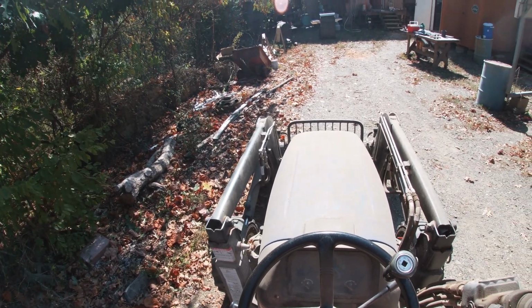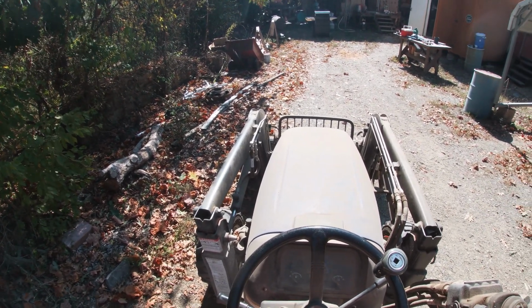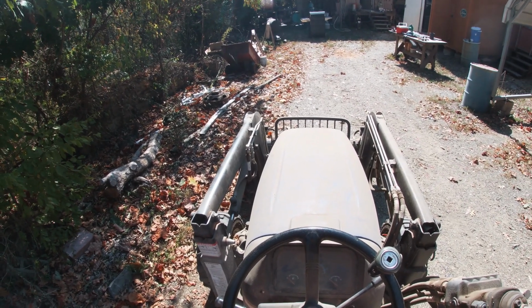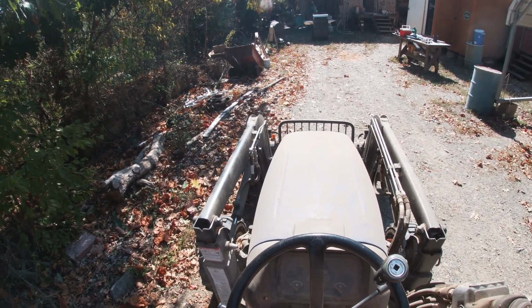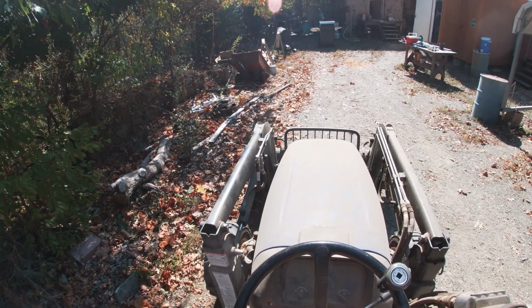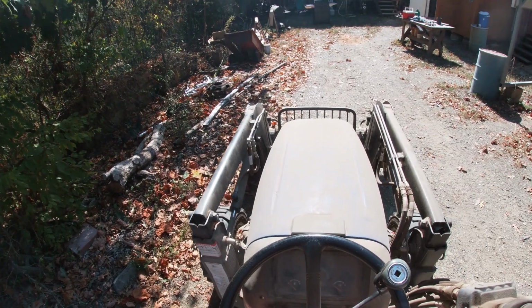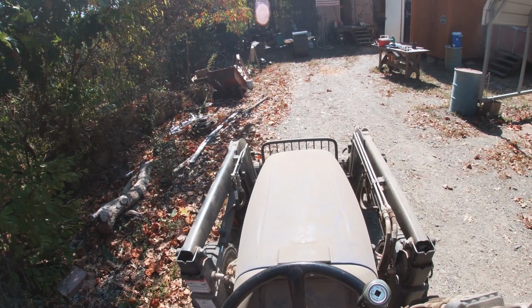Let this thing do the heavy lifting and not you, because man, whenever you pick up some heavy things, you know what it can do to your body. And I'm not going to go into any great detail, but some of you older folks know what I'm talking about. All right, let's fire this bad boy up. Let's get this grill back on the porch where it belongs.